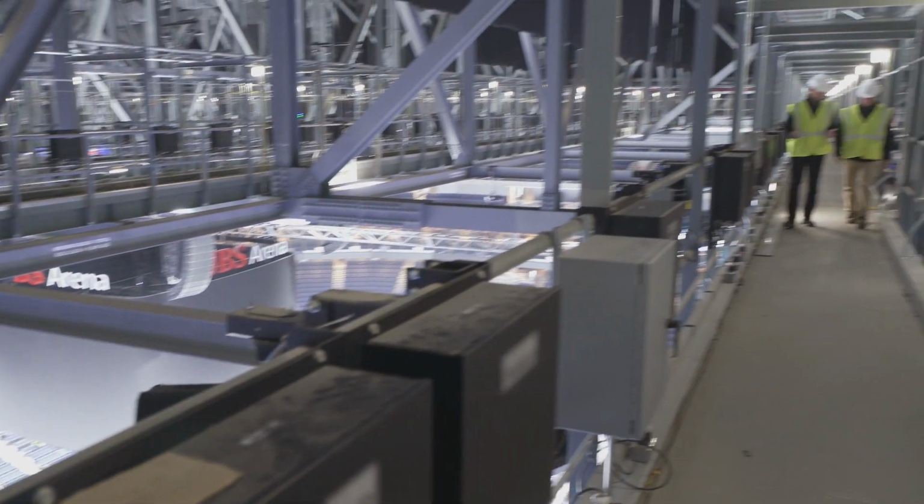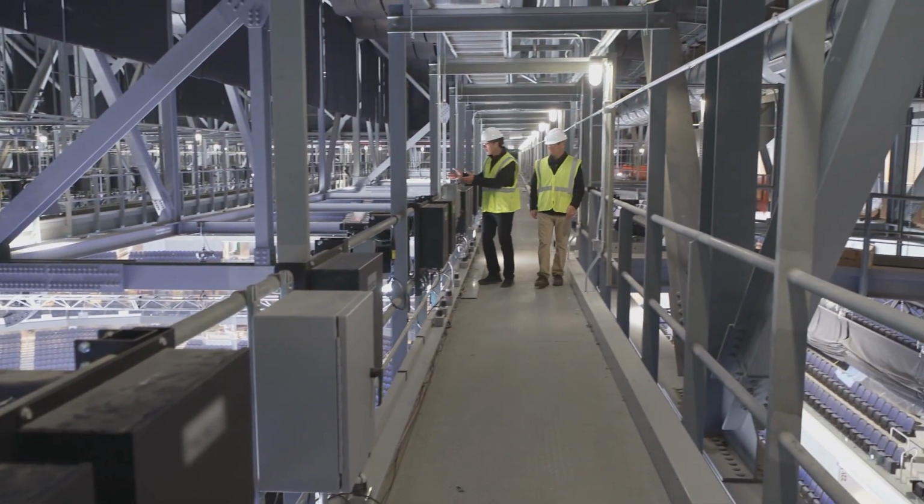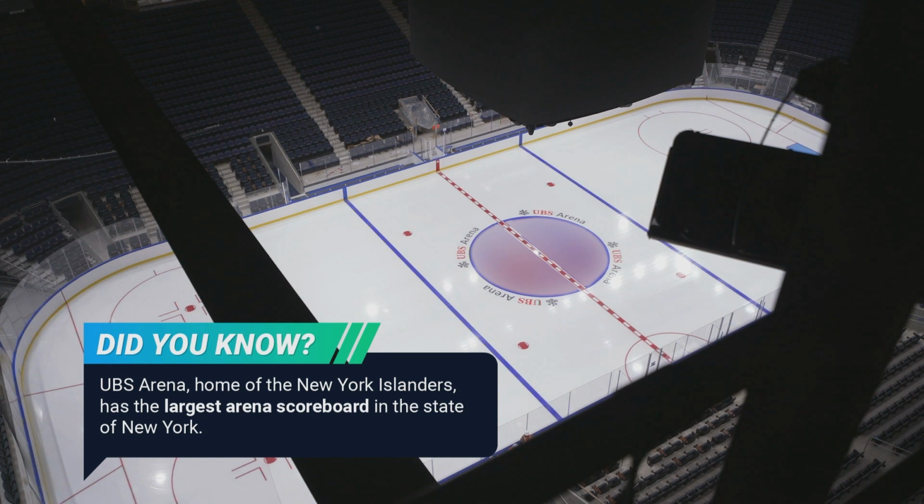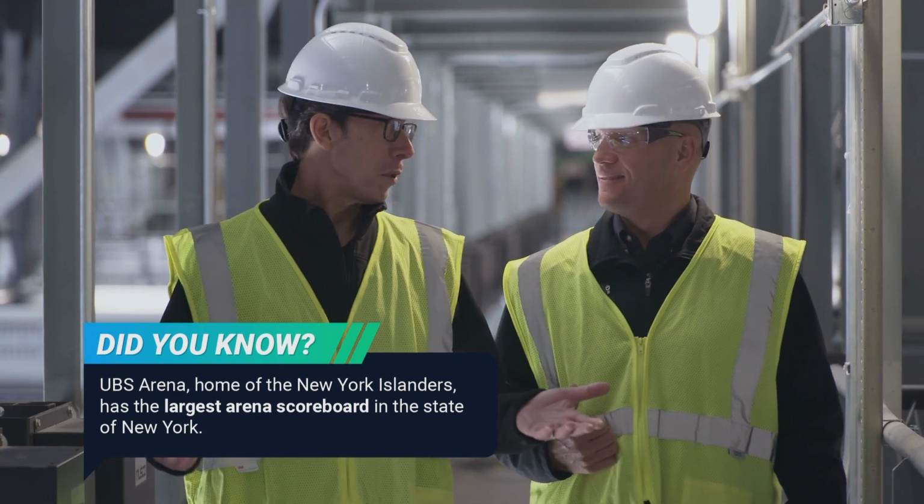So, Ryan, this really isn't that high up. It's a really great view of the ice and everything, but it sure looks like they've got a lot to get done here. They do. Are you a hockey fan? Well, you know, from Pittsburgh, so, Penguins.